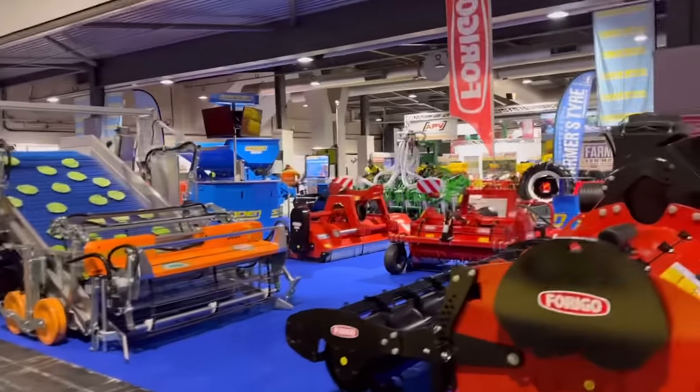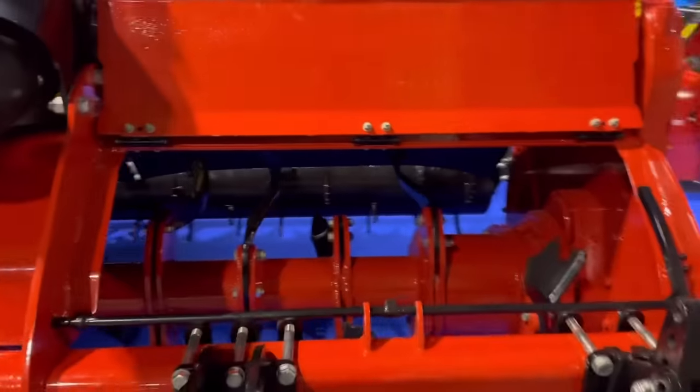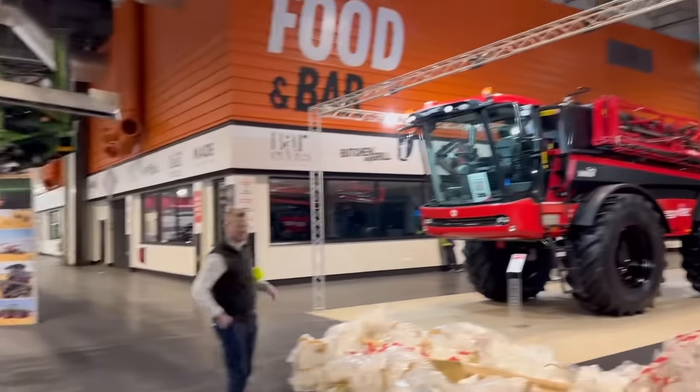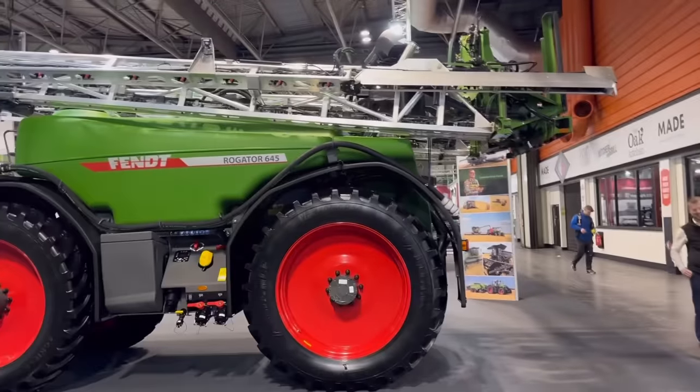Got some lettuce equipment. That's like another spader, isn't it? Tom's a massive Rogator fan. But he also, Agrifac, but he also wants a Rogator. But really, you should get a Bateman because they're over there.